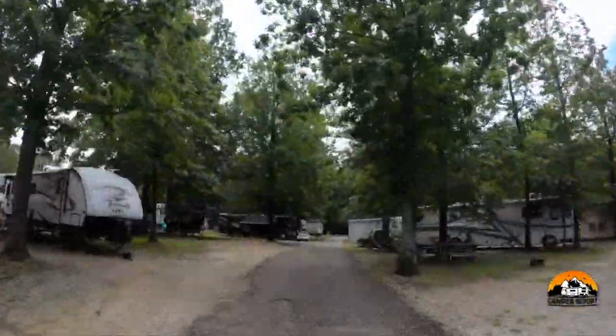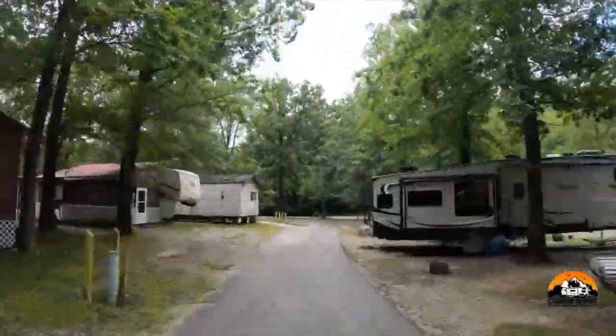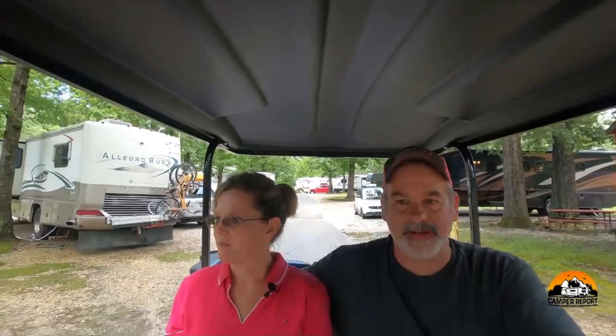Well, here's a couple more pull-throughs to your left, pull-throughs to your right. As you can see, there are some bigger campers in here. A lot of people say this campground is not big rig friendly. You guys know we have a 45-foot toy hauler. We get into this area quite often. So the streets, like I said, are sometimes a little narrow and trees make it difficult to navigate. But there are plenty of sites that are long enough for the big rigs. Just might take you a little time to get into your site, that's all. A little more navigating than others.